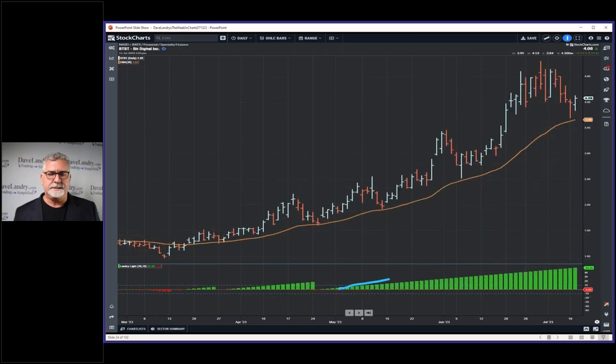Now here's BTBT, and you can see it had a lot of Landry-like with the 30 EMA, and it didn't quite touch the 30 EMA, but that's a pullback as far as I'm concerned. And also the trend was beginning to accelerate before it pulled back here. So that's another positive. It also trades cleanly, okay?